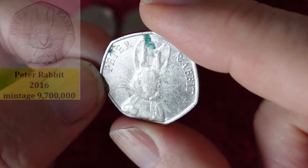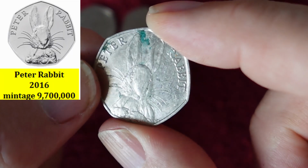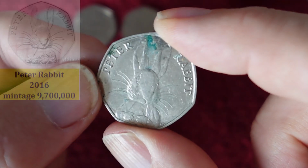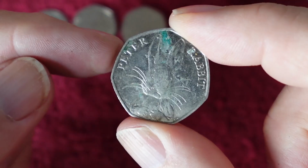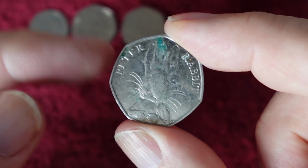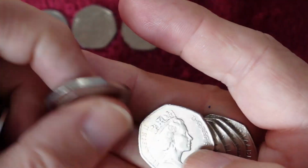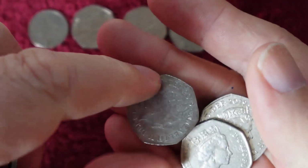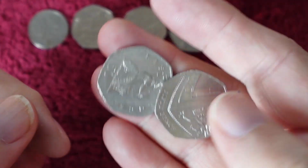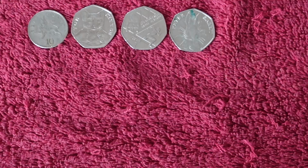Right, Peter Rabbit, hello. 2016. Yeah, this is again one of the common ones. The one you don't want to see is 2017. 2016, nearly 10 million. I think it's 9.7 million of that one. If you got yourself landed with a 2017, there's nearly 20 million of them. They get quite boring after a while. Obviously the ones you want to get your hands on is the 2018, when there's only, I think it was 1.3, something like that million.